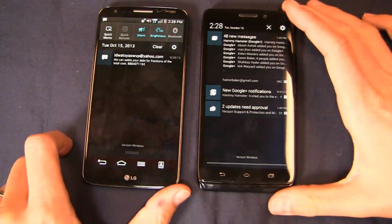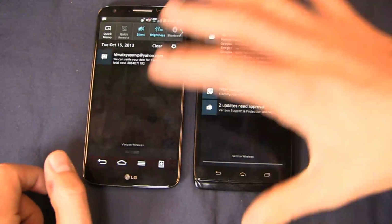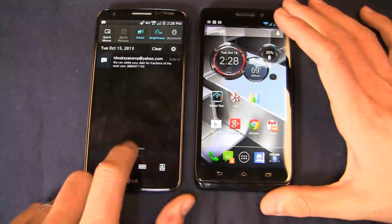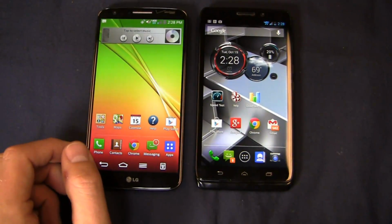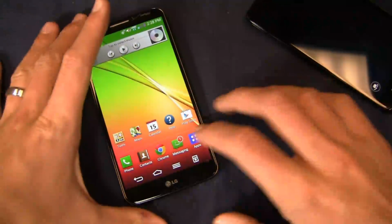And you can see even within themselves, the notification bars are different, with shortcuts up on the LG G2 and a little bit more of a traditional Android look and feel over on the Droid Ultra. Keep that in mind. 13 megapixel camera over here, 10 megapixel camera over on the Motorola Droid Ultra. We'll take a look at both of these devices and see how they perform.